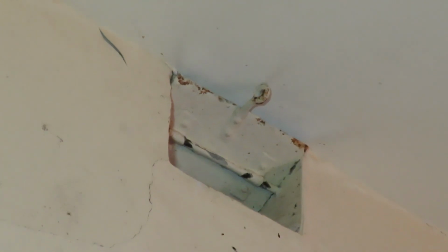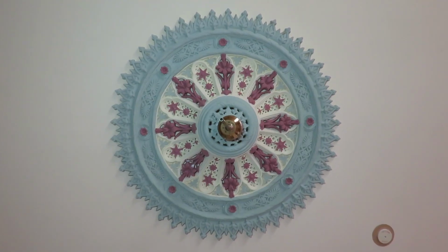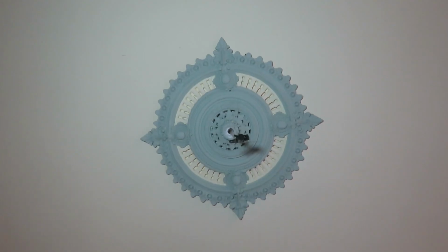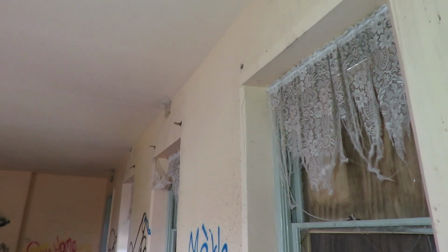On the walls, there are these little sort of air vent things. Those are so cool. A quick view of the ornate light fixture thingamybobs. They do have a proper name, but I don't really remember them right now, but I hope you like looking at them. That's the door we came in. Let's see what's over here.